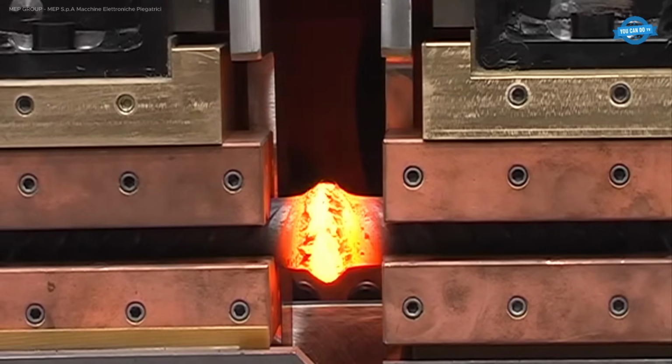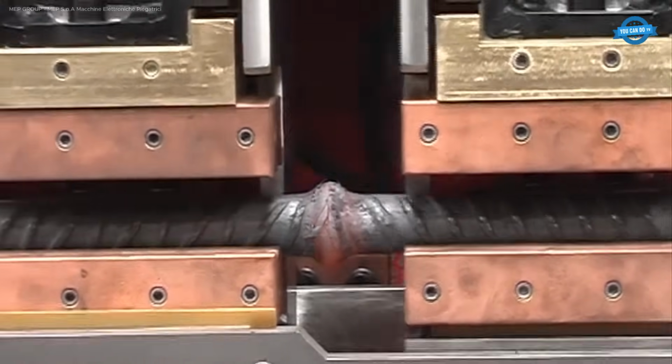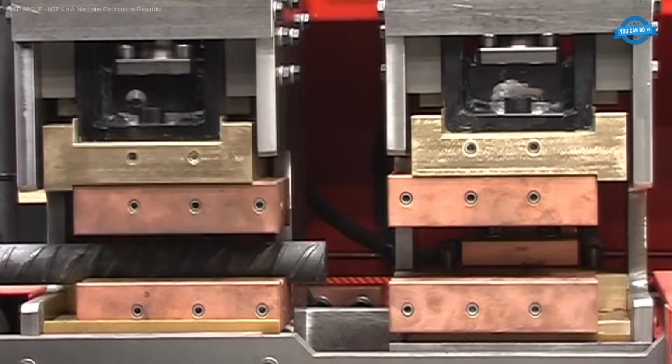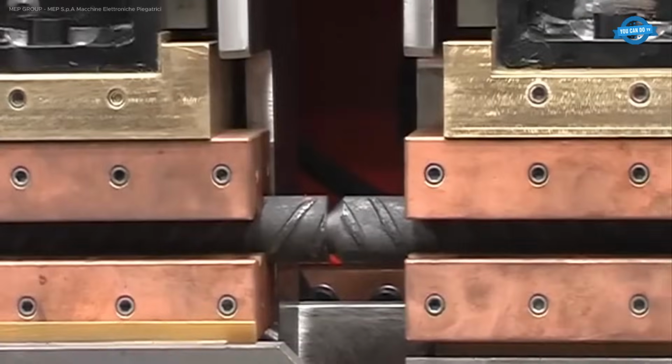The automatic welding cycle begins, and the rod ends are heated by resistance until they become malleable. The two rod ends are then pressed together, creating a strong and uniform weld. The entire operation is automatically controlled, ensuring consistent quality.